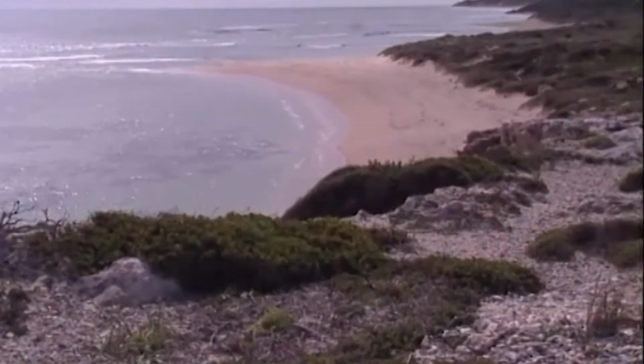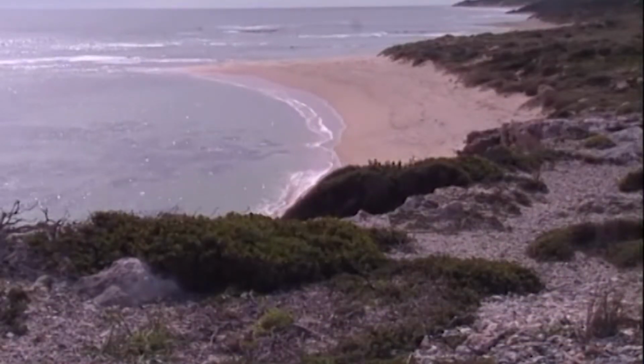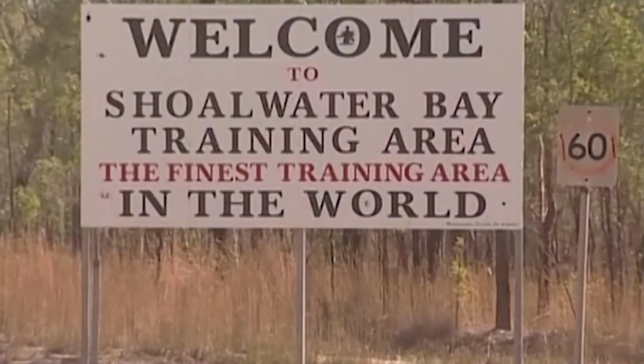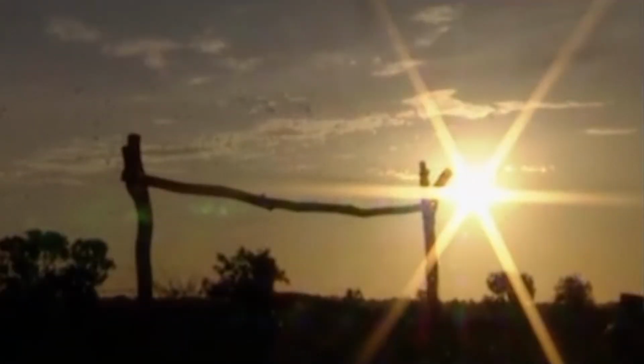The Shoalwater Bay training area is one of Australia's most valuable defence training areas. Defence's commitment to responsible environmental management ensures that we will be able to use the Shoalwater Bay training area for defence purposes well into the future.